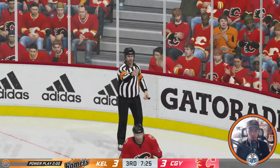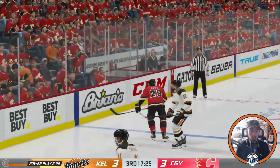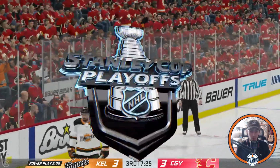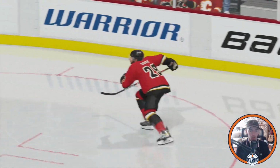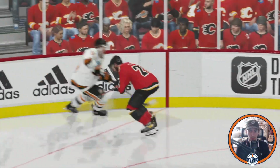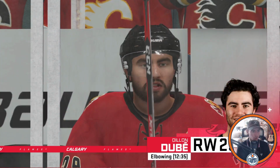That was a terrible hit. They're calling elbowing on the play. Totally could have been a charge, and Dylan Dubé takes another stupid penalty. This was just bad. I don't know what's going on with the frame rate here, but yeah, that's bad. That's 8 strides into the hit, and he gets an elbowing call. Like, what?